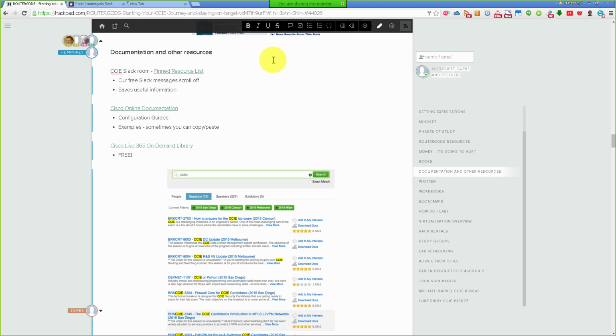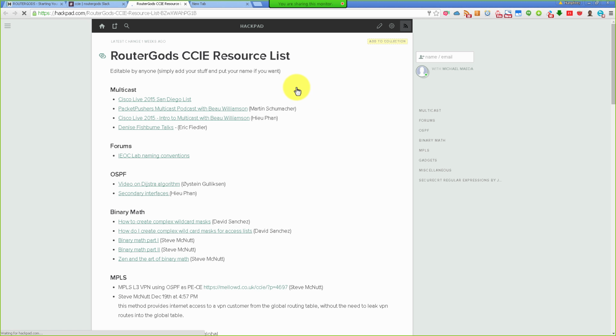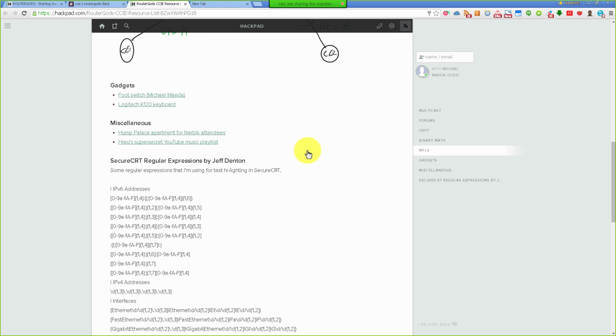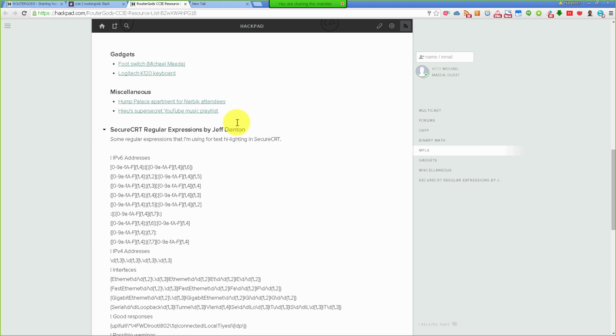And any type of documentation or resource that we find, we pin it in the CCIE Slack room. If you go to the CCIE Slack room, you click on that I, you'll see one of these links right here, the HackPad CCIE resource list. You click on that, and these are the tidbits of knowledge or links to certain things or drawings and stuff like that. It even has Hugh's super secret YouTube music playlist, so you can listen to the same music Hugh is listening to.